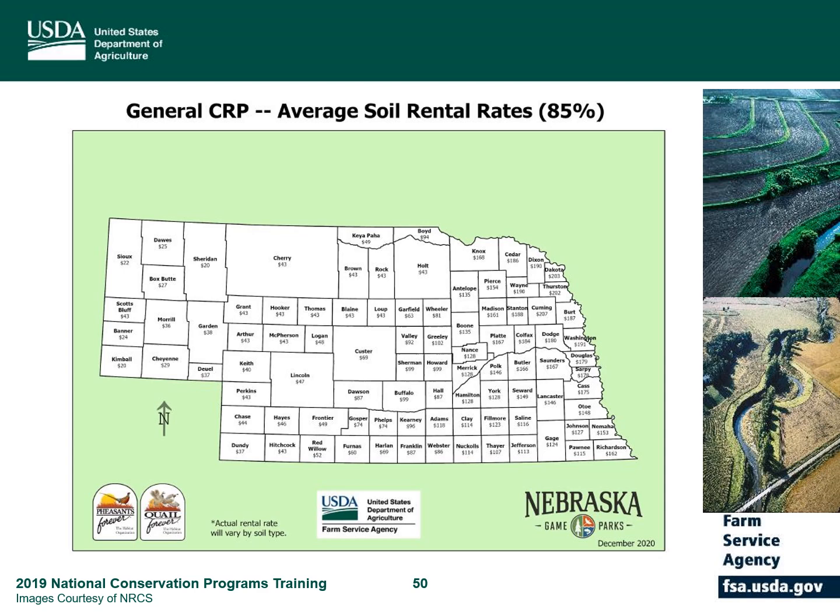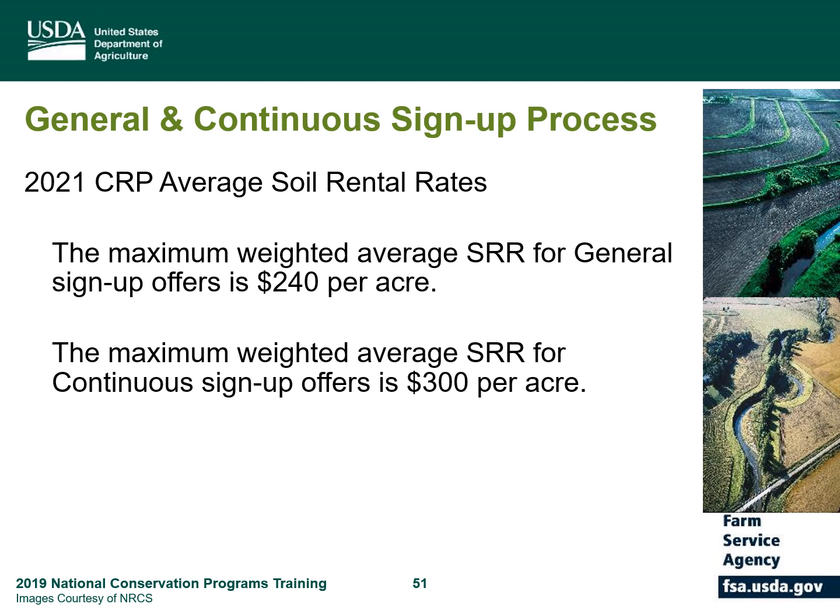General and continuous sign-up process. Just a little note about 2021 average soil rental rates. The maximum weighted average soil rental rate for a general sign-up is $240 an acre. The maximum weighted average soil rental rate for a continuous sign-up offer is $300 per acre.